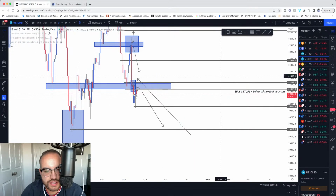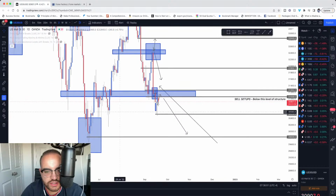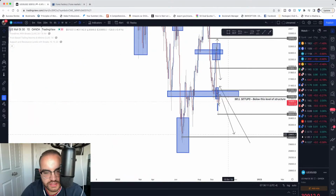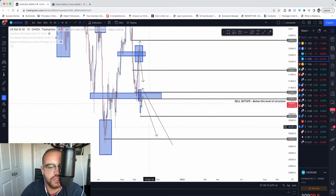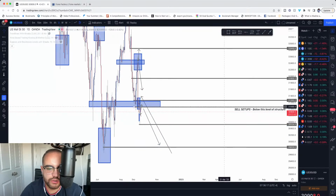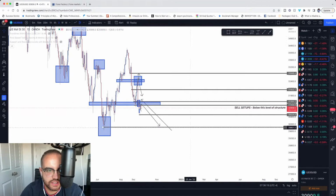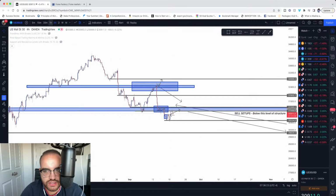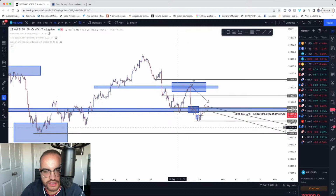Yeah, so I want to see US 30 reject this level of structure for even further potential retest of these lows over here on the daily. As you can see from my arrows, I'm expecting US 30 to come down to these lows as a potential area where price could go. Obviously nothing's guaranteed, but this is what I'm expecting for US 30, guys. We are still in a downwards trend, as you can see.